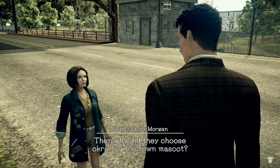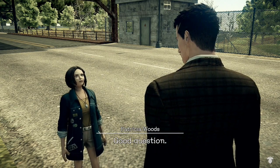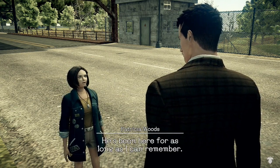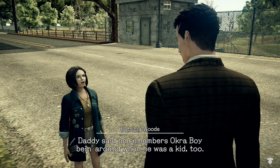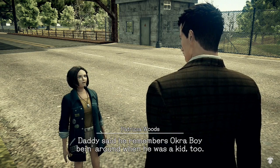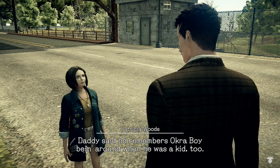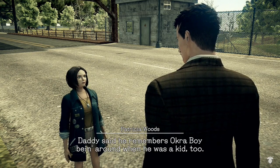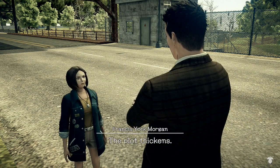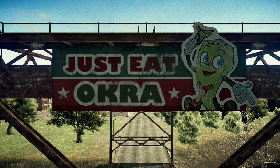That's right. Then why did they choose okra for the town mascot? Good question. He's been here for as long as I can remember. Daddy said he remembers Okra Boy being around when he was a kid, too. Well, maybe they just really like okra. They don't have to grow something to be a fan of it and put it up in their town. The plot thickens.